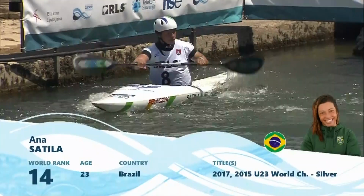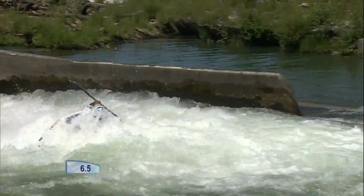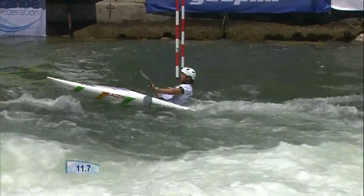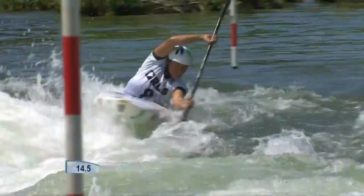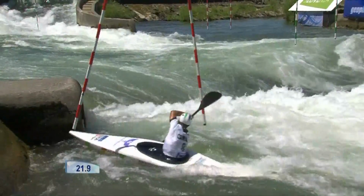I would say she's quite a high risk taker, but we're the benefactors of that when we watch her attack the course. If it works for her, it could be good. But look at the big hit she takes on the run into gate one. She's a super strong paddler, so she's coping with that really well. But that was really heavy through the drop move. Just see if she can stay on top of this stopper for the cross. And really nice and tight into gate four, taking a touch of the nose on the outside pole. It's not easy to keep the nose down in that situation.